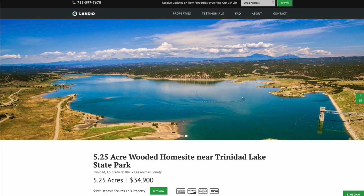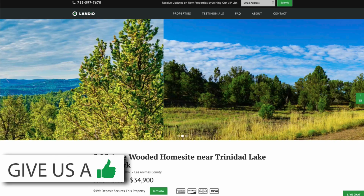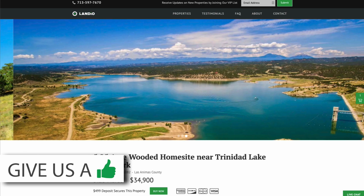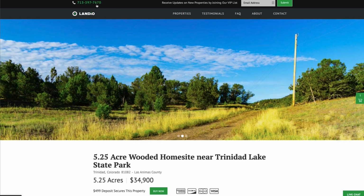So your total purchase price for this 5.25 acre wooded home site near the Trinidad Lake State Park, Trinidad, and the 800 acre Trinidad Lake is only $34,900. That is, again, the total purchase price. There are no other commissions or fees. If you have any questions, our phone number is on the top of every page of our website. That number is 713-597-7670. That number also receives text messages.